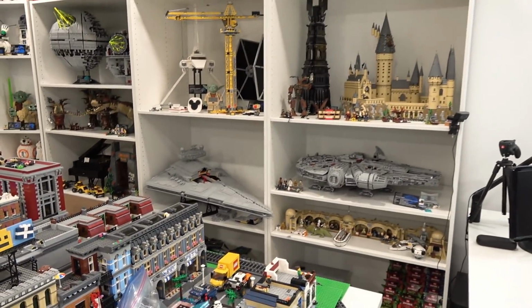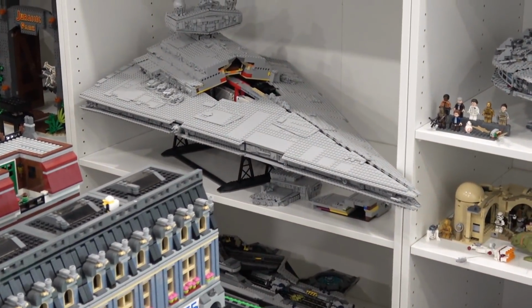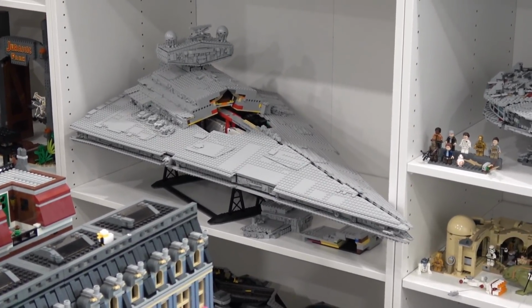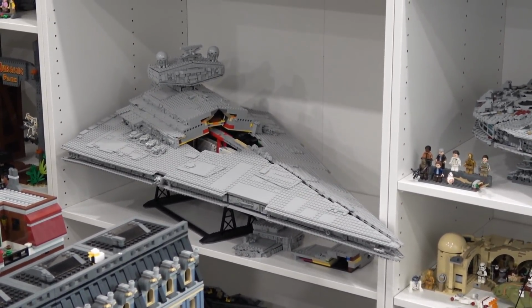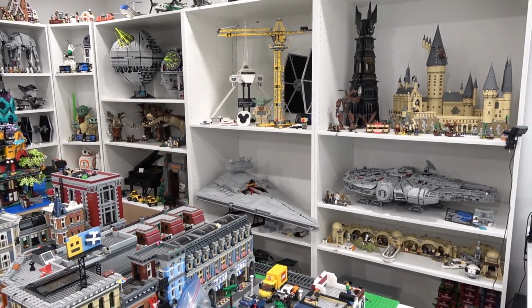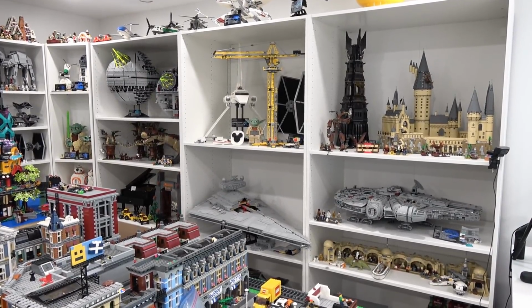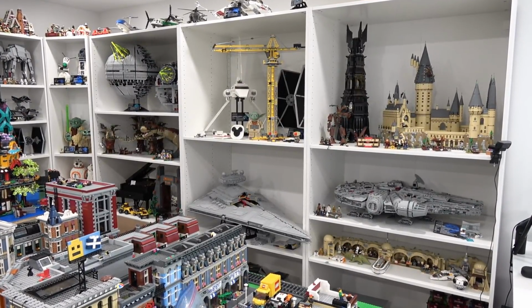But because we moved all those part bins, we had to find a new home for the Star Destroyer, so I temporarily put it right here, and you can see the nose of the Star Destroyer poking out right there. So today I'm going to be revising the layout of all of the sets on these shelves here, finding a new home for the Star Destroyer, and reconfiguring a lot of the different sets on these shelves.